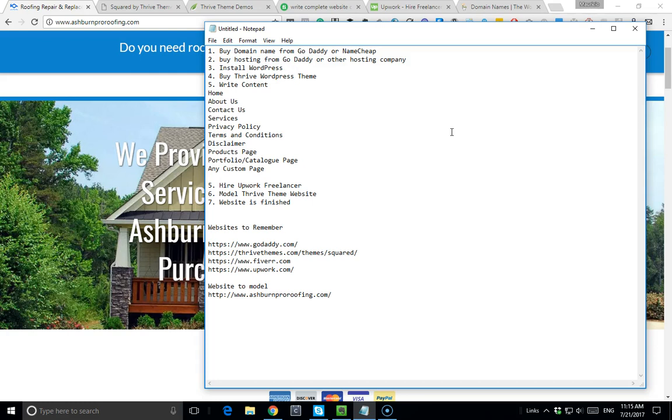Next, after you buy a domain name, you have to buy hosting. You have to host your website on a hosting company. Now, there's a lot of different companies you can use. There are thousands of hosting companies. I recommend GoDaddy. It's not the best hosting company, but it's very easy to use and something that I'm very familiar with. So I'm going to use GoDaddy.